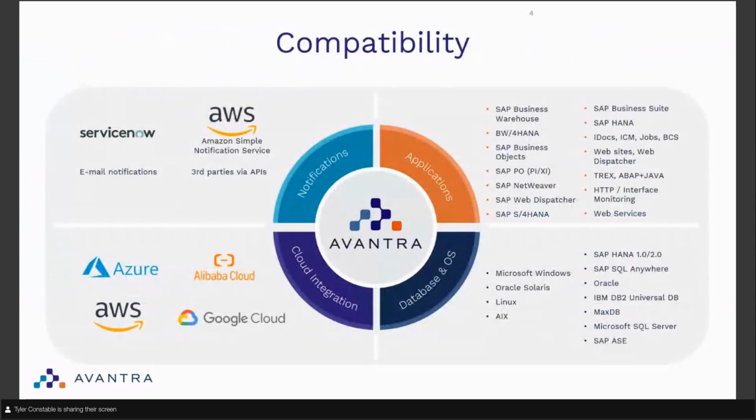So from a compatibility standpoint, in the top left, when it comes to notifications and the ability to talk outbound, yes, we can send out notifications, text, email, write to flat files, push things out. We can utilize some of AWS's notification services. Really, any third-party APIs, if you've got a third-party solution with APIs, we can help push data out to those as well. And last, we've got some fantastic integration with ServiceNow, some things in the SAP world in ServiceNow that's not being done anywhere else. And we'd love to be able to talk to you about that if you are a ServiceNow shop.